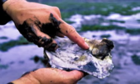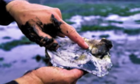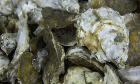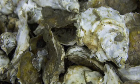With oyster populations at an all-time low, their presence has never been more essential. Through restoration projects and the reduction of pollutants being emptied into the bay, hopefully we can save these important shellfish from disappearing out of the Chesapeake forever.